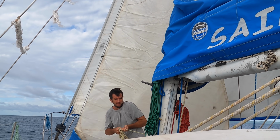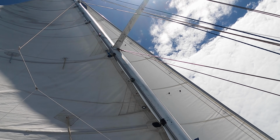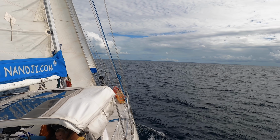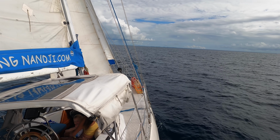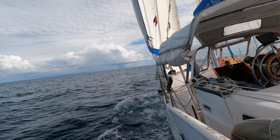After our third calm night at sea, the final 100 nautical miles was some fun sailing with consistent winds forward of the beam. Sailing upwind, Nandji performs better as a cutter with all the sails up. We happily made ground towards a good night's rest.